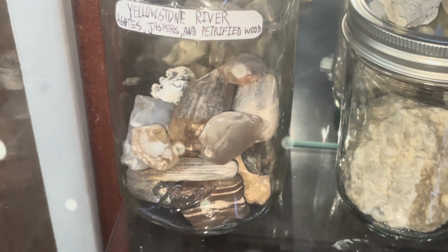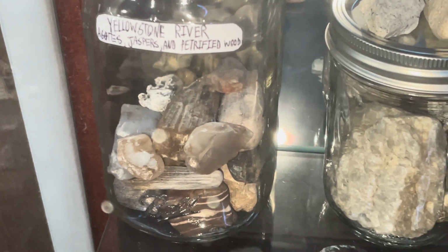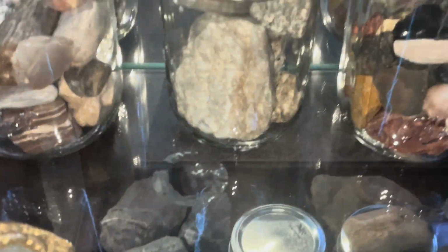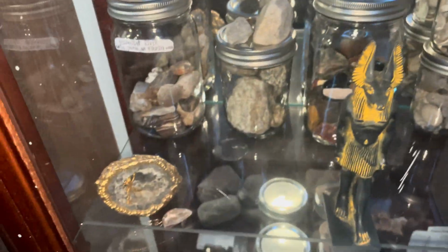Yellowstone River rocks, some petrified wood, agates, and jaspers. And then, yeah, that's mostly the fourth shelf, not really much.